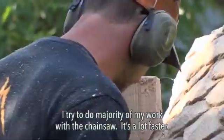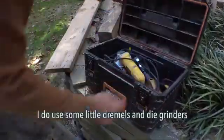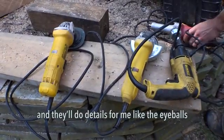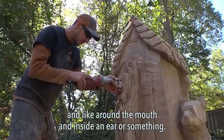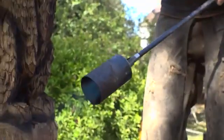I try to do the majority of my work with the chainsaw. It's a lot faster. I do use some little Dremels and die grinders, and they'll do details for me like the eyeballs and around the mouth or inside an ear or something. So I have grinders and sanders also to smooth out the projects.